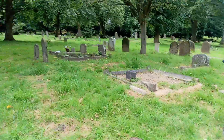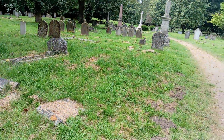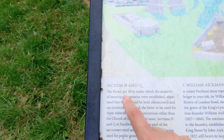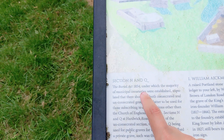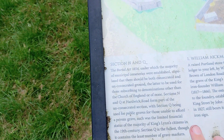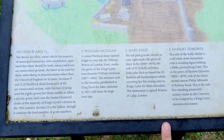People nowadays don't go for very elaborate gravestones, I must admit. They do go for the more simpler because it is more cost effective. So here again, the Burial Act in 1851, under which the majority of municipal cemeteries were established. So again, finding out more about the graves, if you want to stop the video so you can read this.